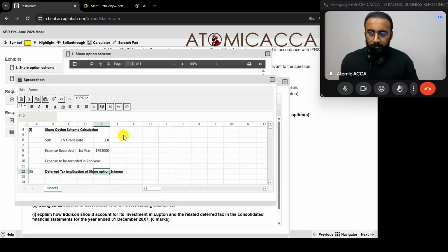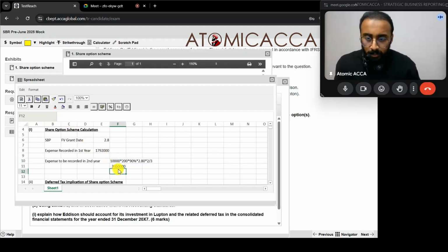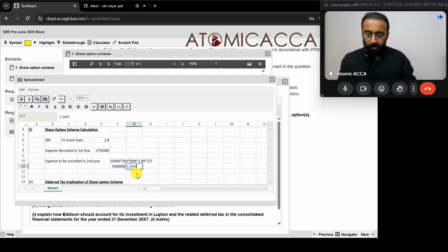So 10,000 options multiplied by 200 people multiplied by 90% of people I'm expecting to take it up, multiplied by 2.80, multiplied by 2 out of 3 years of the option period. So this will give me the answer. I'm just going to put an equal to sign in front of this. So we have 3.36 million. Just for reference, I'll write over here 3.36 million.